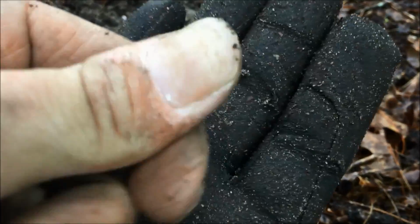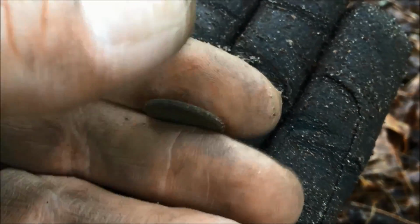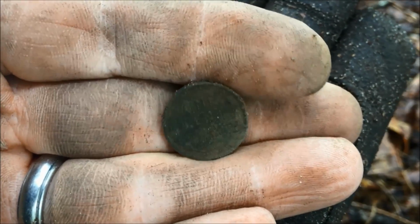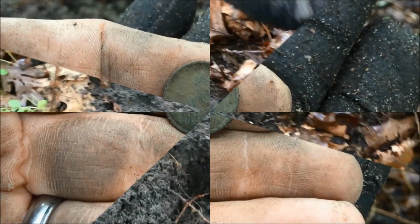It's better than a memorial. Am I going to be able to get a date off it in the field? Probably not. But it sure sounded good. There she is, 1 cent. All right, I'll get a date, show it at the end.